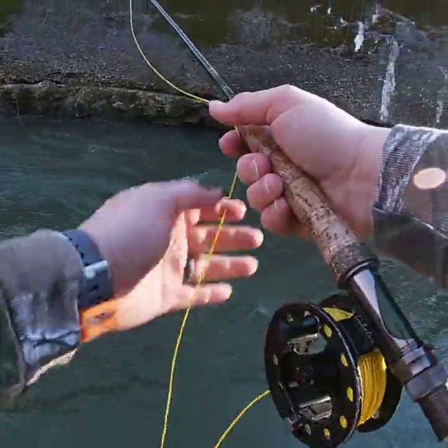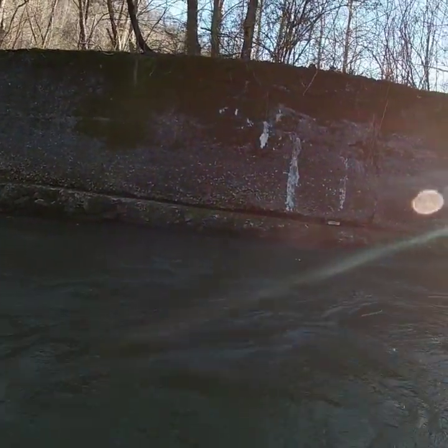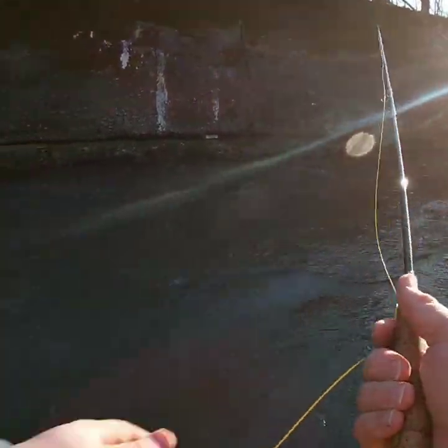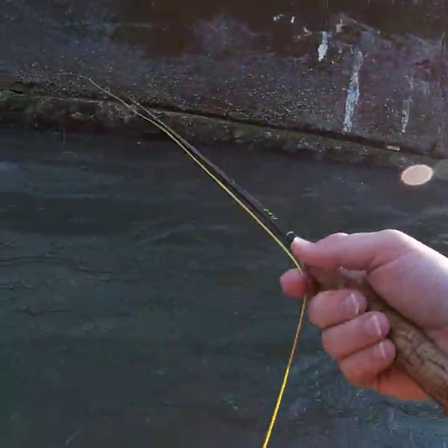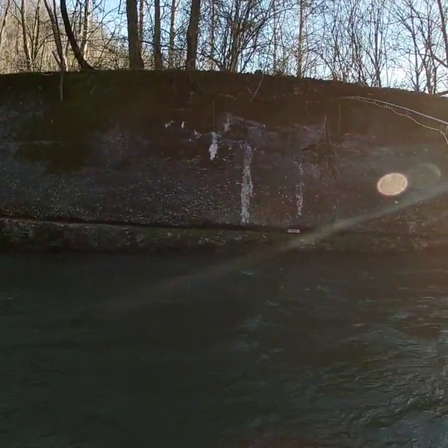It's so hard trying to get that fly up close to that wall without hooking into the wall itself, because I've lost a lot of flies. I've also had a lot of pretty good fish pull me up under that wall and break me off too. So that seems to be where they're laying.